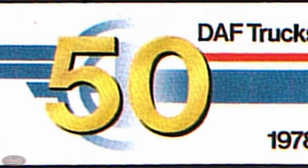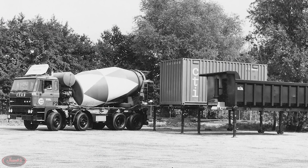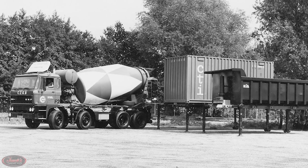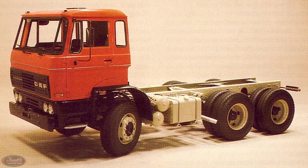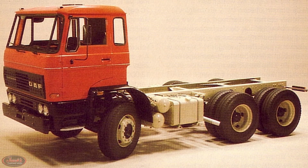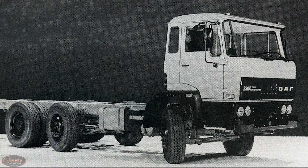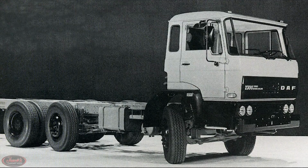The next year in 1978, the company celebrated their 50th anniversary. The celebration continued that same year with another edition of 8x4 adaptations of the 2800 series. As the 1970s decade diminished, DAF ceased trailer production completely to concentrate solely on the design and development of medium to heavy-duty trucks.